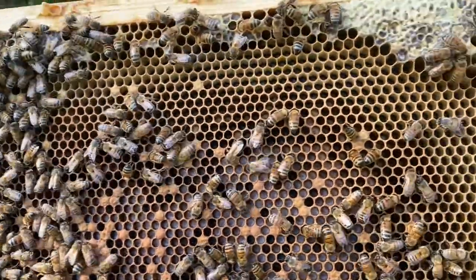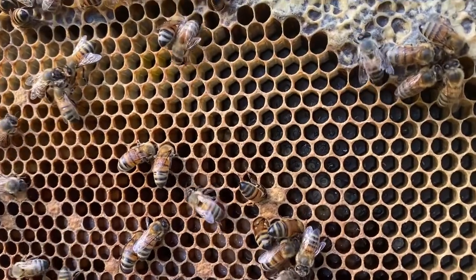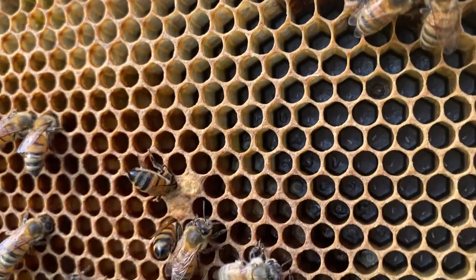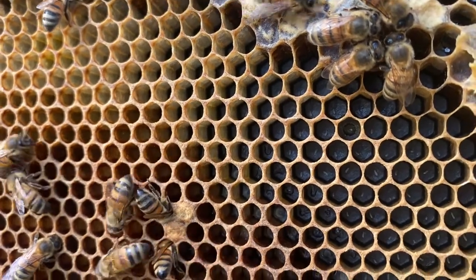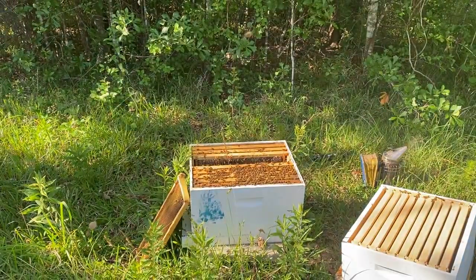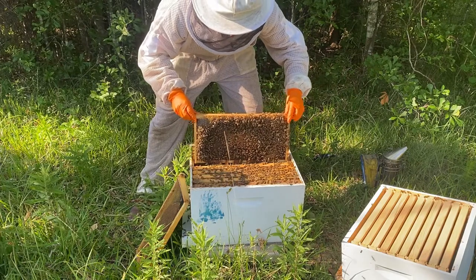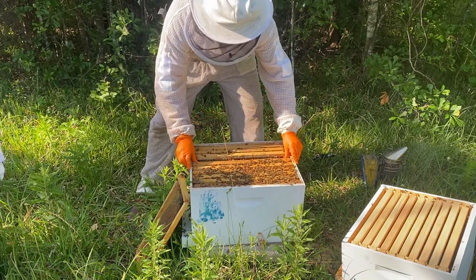All right, so in these bottom cells here, you can see the eggs and larvae down there at the bottom. So that's what we're looking for. Everything is looking good here. So we'll put this one back up. Move on to the next one. Not seeing any hive beetles. We've got plenty of room. Plenty of bee space. Plenty of coverage.